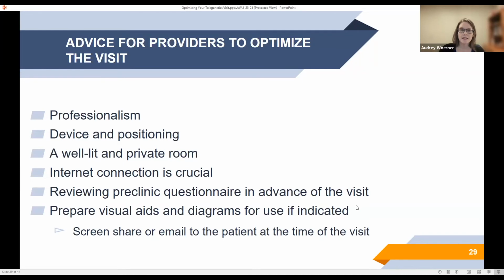And then if a pre-clinic questionnaire has been provided, reviewing that in advance of the visit, just like you would in an in-person visit, is helpful. Visual aids and diagrams can be used if indicated. These can be shared via screen share or via email prior to the visit so that the patient can follow along.